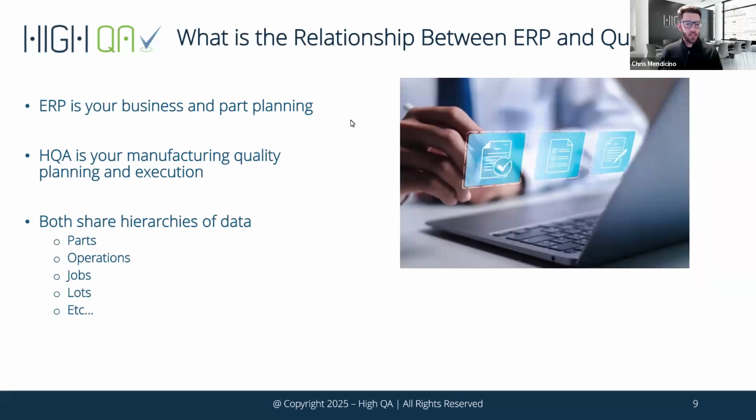So again, I guess I got a little ahead of myself there. But what is the relationship between ERP and our system? As I mentioned, ERP is your business and part planning system. You're doing your estimating, your quoting, your part definition, like what your bill of materials are. You're doing your purchase order management, all that kind of stuff. That's really your enterprise resource planning. Go figure. And then HQA is your manufacturing quality planning and execution system, right?